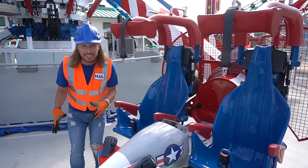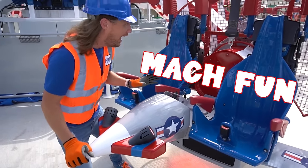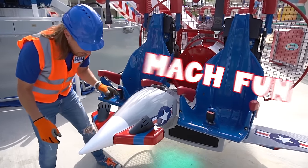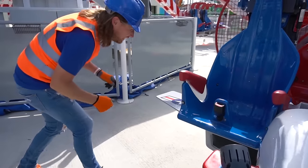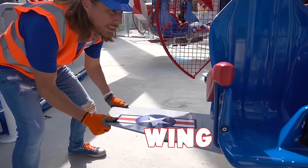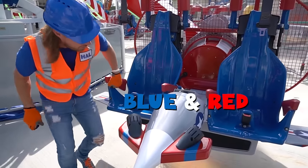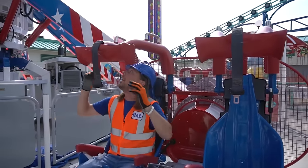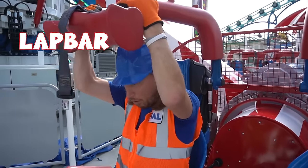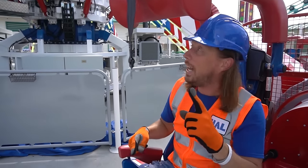Oh wow, my friends, look at this. This ride is called Mach Fun. And it's like riding in a jet airplane. Look, even got the nose of a jet airplane and the wing. Oh, that's really, really cool. Oh, look at the colors. We got a blue and red seat here. Oh yeah, it's like riding in a plane. Oh, that's cool. We got a really cool red lap bar that comes down. Oh, and a seatbelt to keep you safe.